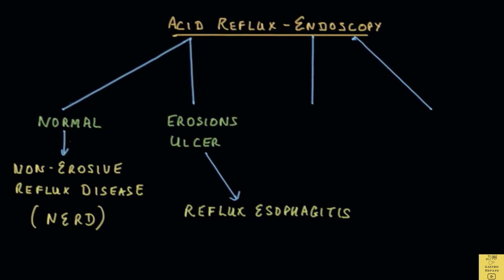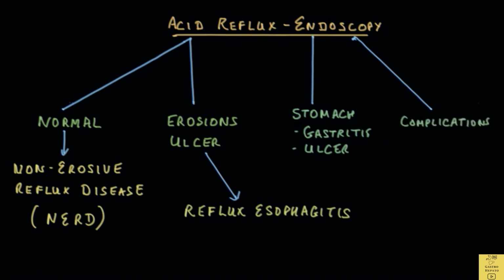Thirdly, the endoscopy might show lesions that are unrelated to acid reflux, like disorders of the stomach, for example, gastritis, and ulcers in the stomach and duodenum. The duodenum is the first part of the small intestine. Fourthly, the endoscopy findings might suggest serious complications of acid reflux, which I will discuss subsequently.